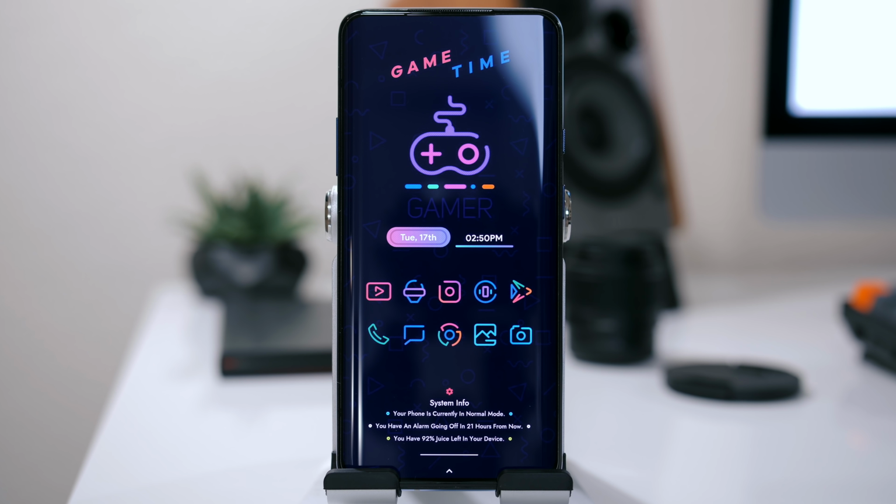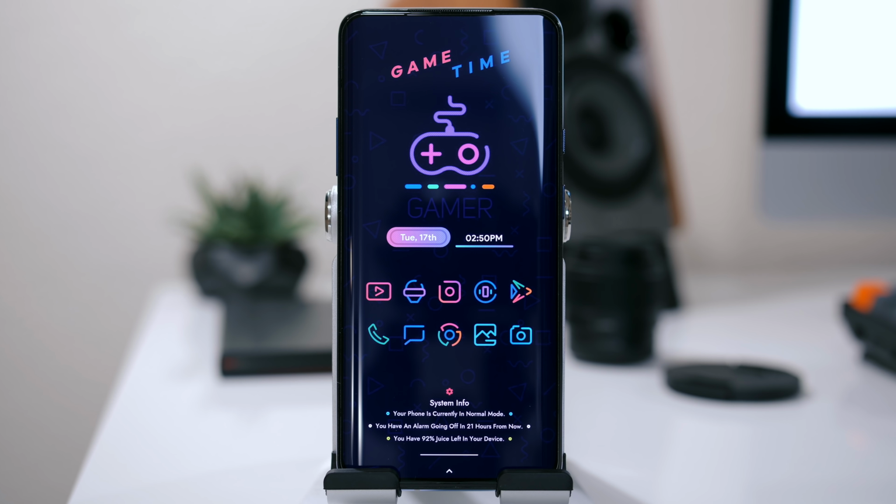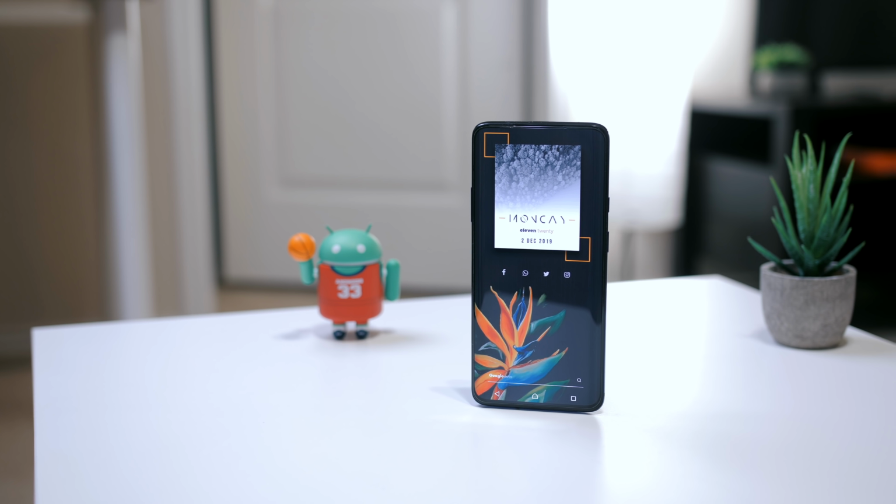This is all very nicely brought together by your self-made game time widget up top. I think it's a nice touch for sure. Then we have the second home screen here with some weather information up top, some more applications, and a Spotify widget at the bottom. It's good stuff overall. Everything's nicely laid out, everything matches, and it fits the gamer theme perfectly.